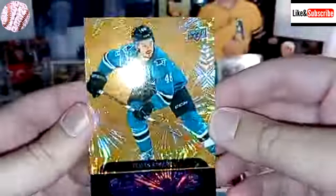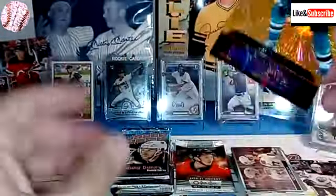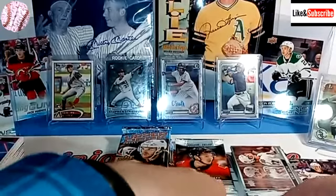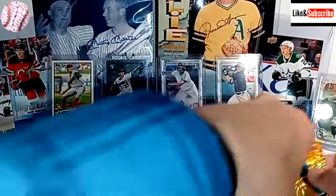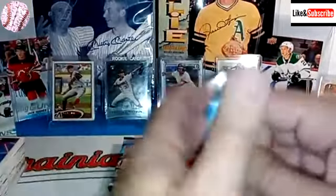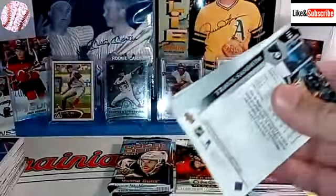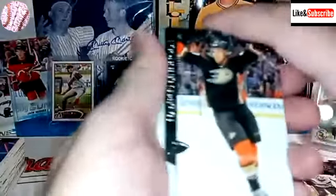Nice. I mean, these cards are the ones you can find regularly in these tins. These are the cream of the crop there. So that's nice. So we still have another Young Guns in here, I think, that we'll probably find. And then maybe we can get that Lafreniere, or maybe pull him from the O-Pee-Chee.